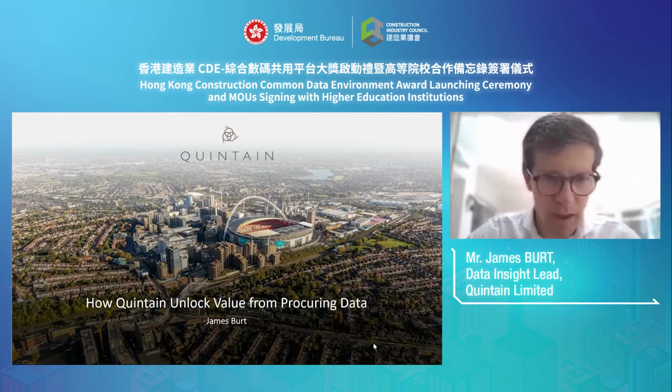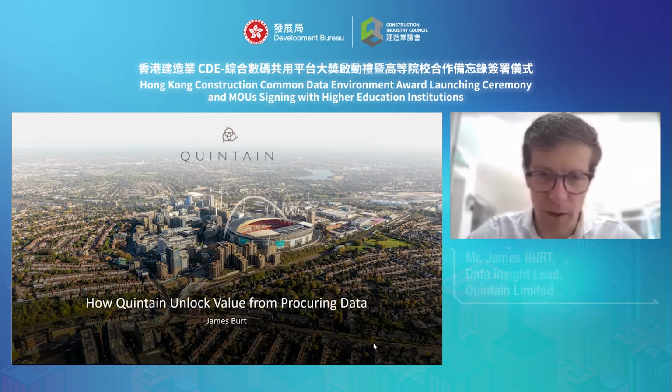Good afternoon. Today I'm going to be talking to you about how Quintain have unlocked value from procuring data over the course of construction projects.